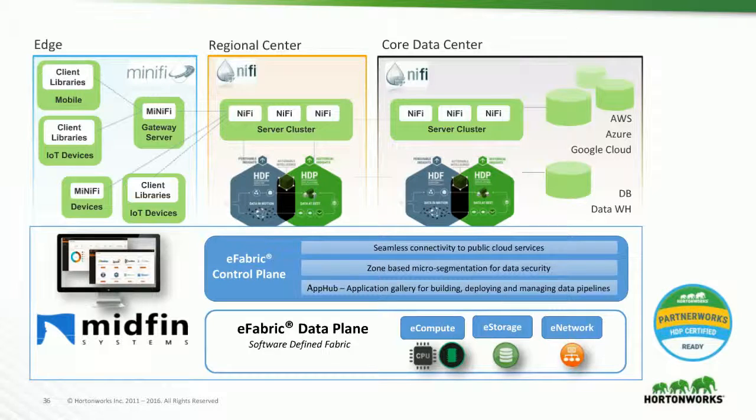And so we've also got Midfin Systems. This is the last example that I have for you today. Before we get close to opening up for questions, with Midfin Systems, they've built an eFabric data plane. So it's an eCompute, eStorage, and eNetwork software-defined fabric, if you look at the bottom of the screen. What they're able to do is basically spin up HDF and, for that matter, HDP in the cloud and extend your on-prem usage cases. So this is very exciting. They worked with 2.0, and they were actually working with HDF 1.0 as well. So we're real excited to have this partner helping us and our customers in the cloud space.